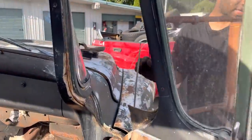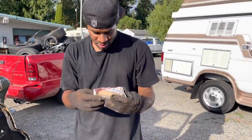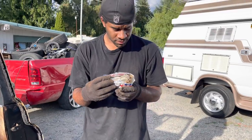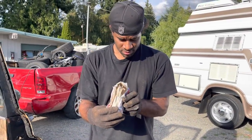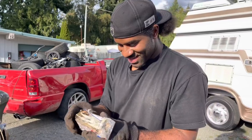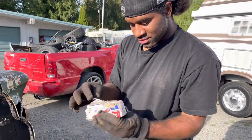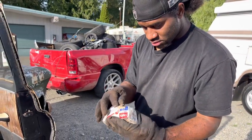That's another cool thing about taking these cars apart, all the stuff you find inside of it. It's like archaeology. It's made in the USA, so you know this thing is old. I don't know, it doesn't say a year, but it's made in Wilton, Maine. Still good.